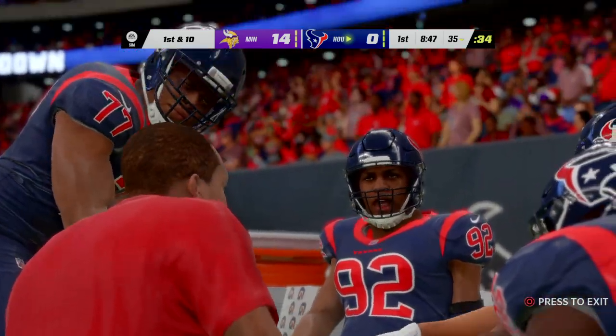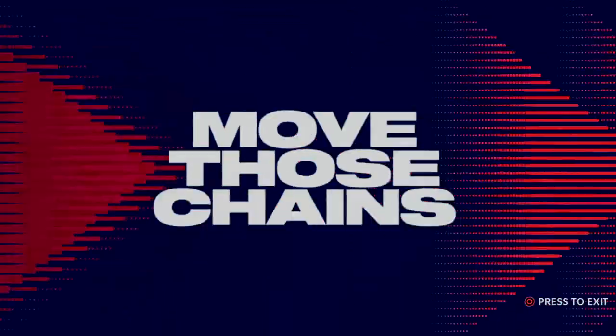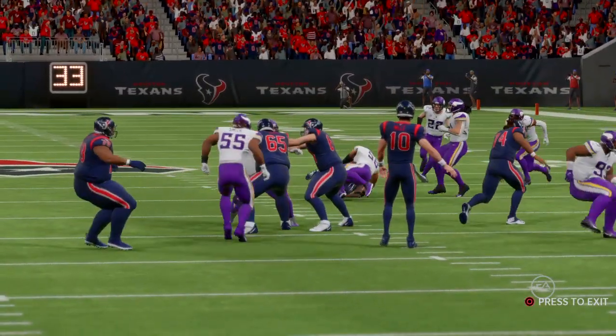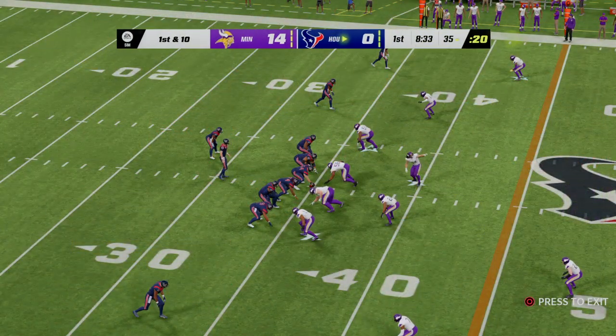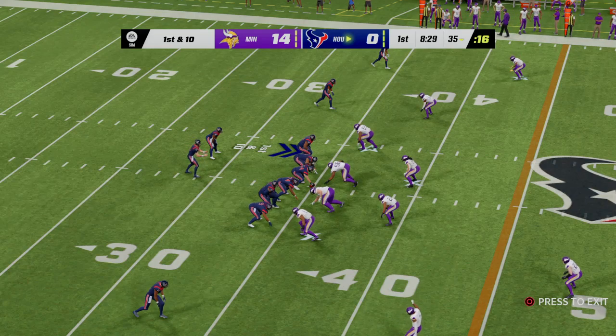That play might not seem like much yardage-wise, but when you're looking at maybe having to go 3 and out and punt the football again, it becomes an important conversion. Now the question, can they keep it going from here? Ball up to the 35 now as they come up on 1st and 10.